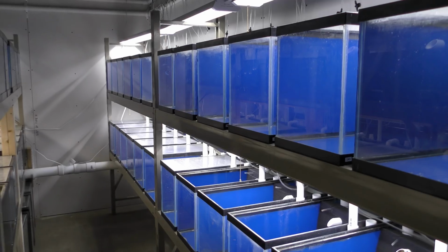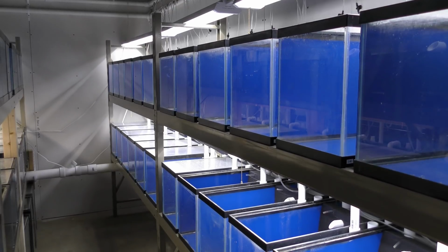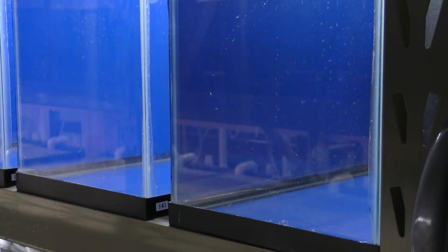So here's something that I am extremely excited for, that is coming together, and it's just going to be awesome. And sorry for all the background noise, but it just is what it is. This is a fish room / shrimp room. And so this whole rack used to be where our nano fish were. We've since drained all the tanks completely. As you can see, there's no water in any of these tanks.